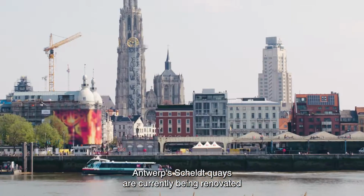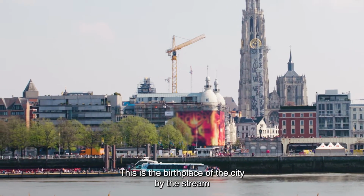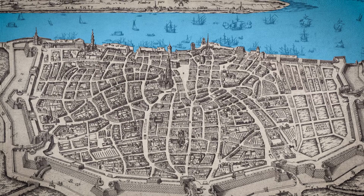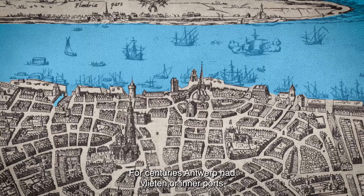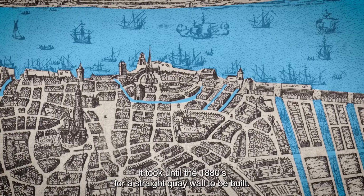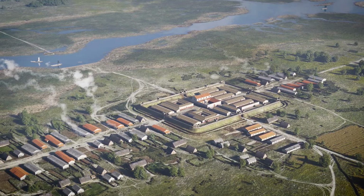Antwerp's Scheldt Quays are currently being renovated, and it is not the first time. This is the birthplace of the city by the stream, and from here it developed into what it is today. For centuries, Antwerp had vlieten, or inner ports that connected the city with the river. It took until the 1880s for a straight quay wall to be built. Journey back in time with us and get to know the Scheldt Quays.